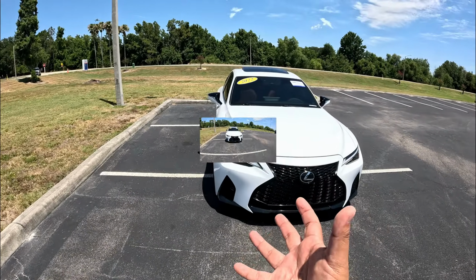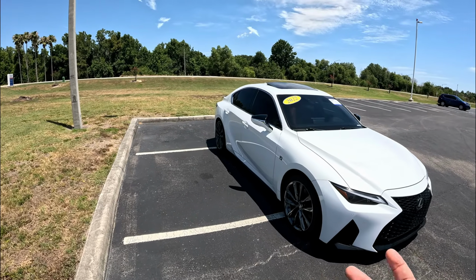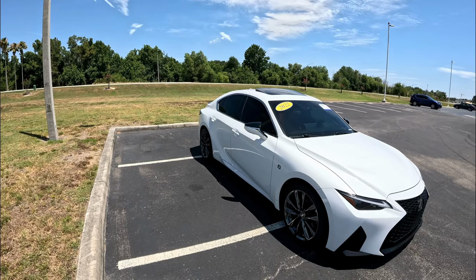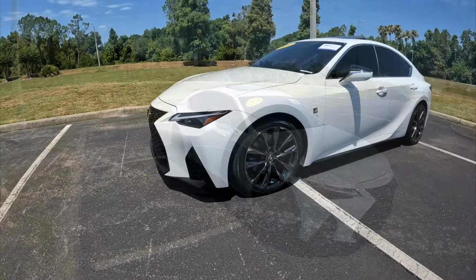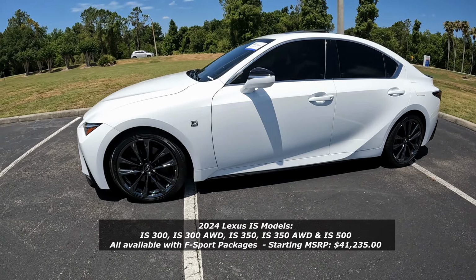Now, I wanted to share my driving experience to see how this feels compared to the BMW 3 Series that I have been driving for quite a while. I've always been a big fan of this Lexus IS ever since it came out. This is the third generation of this car, and I really like it. I mean, it's such a good car.